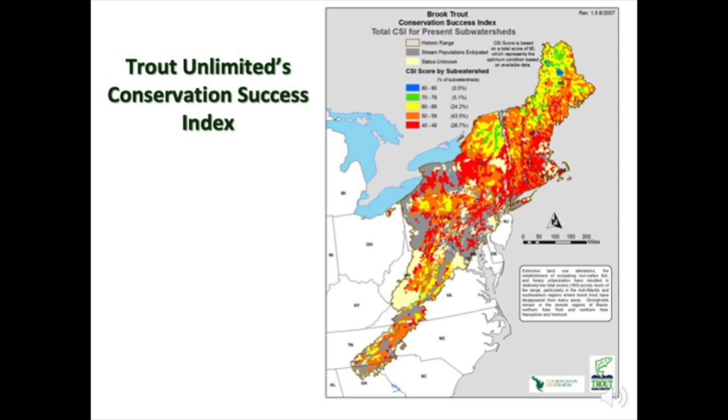And this one was CSI score by sub-watershed, where blue being very high, so brook trout doing well, habitats doing well, and they're very resistant to change, and red being vulnerable to change. And TU has done this CSI score for a host of salmonids across the whole country. This was the effort in the east with brook trout.